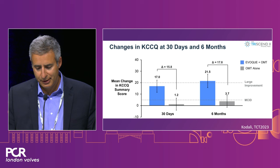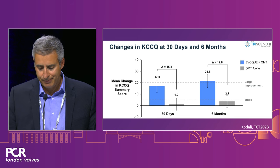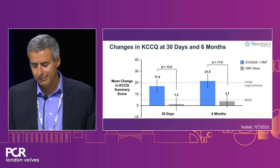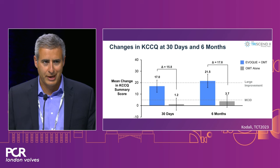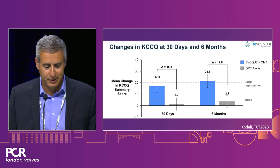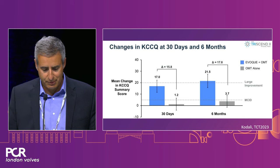The important thing is that the quality of life as measured by KCCQ, the delta is 18. You remember in TRILUMINATE it is 12. And in other analyses that show mortality benefit, the delta is usually around 18 or 19 from the TAVI trial. So we'll see the 1 year follow-up of this study to see if doing TTVR improves heart outcomes.